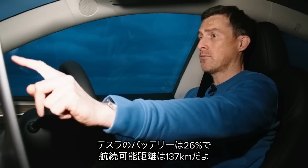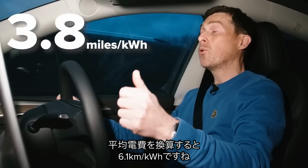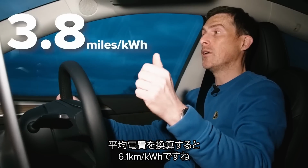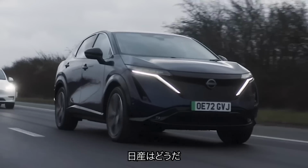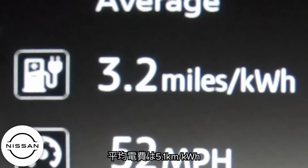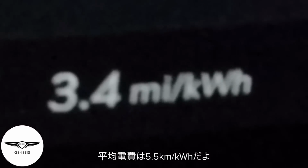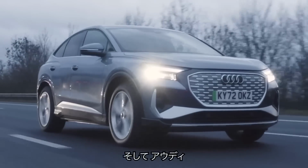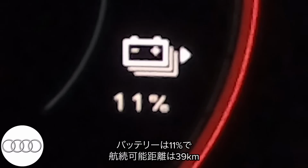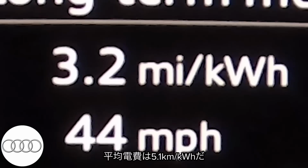The Tesla's got 26% of its battery remaining, which it thinks is worth 85 miles of range, 260 watt-hours per mile, which is 3.8 miles per kilowatt hour. It's gone down a little bit. What is the Nissan doing? 21% battery, 54 miles, 3.2 miles per kilowatt hour. Genesis? Sat here with 19% battery, 41 miles, and I'm averaging 3.4 miles per kilowatt hour. And finally then, Audi. 11% battery remaining, 24 miles of range, 3.2 miles per kilowatt hour.